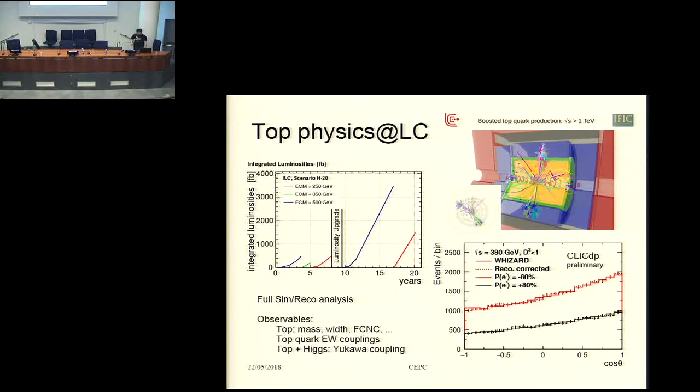And then we also have a talk on the top physics in the scope of the linear collider, but the circular collider itself, as the FCC-ee, can also do very nice top physics. For the top physics, lots of effort has been put into the linear collider studies, and many benchmark studies were carried out at the full simulation and full reconstruction level. Here you see immediately lots of very important systematics and effects that need to be modeled.